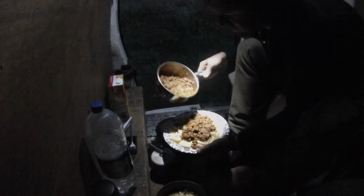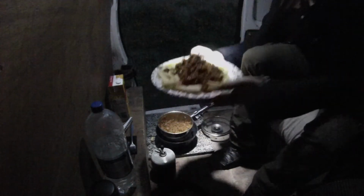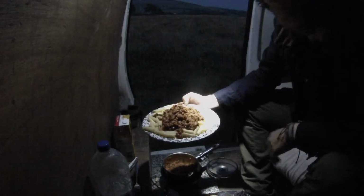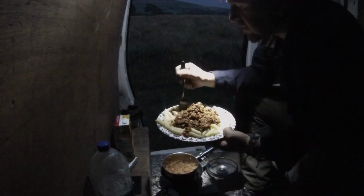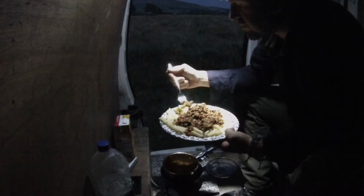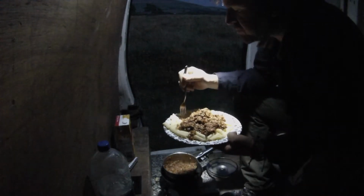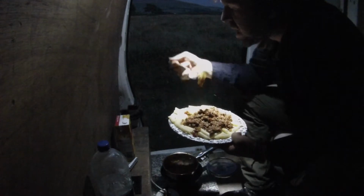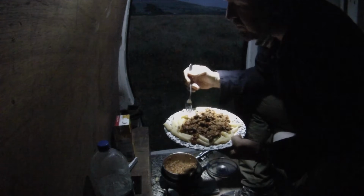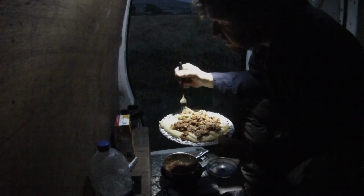Yeah, I was going to mix it together, but that kind of works. Look at that. Not bad at all. Let's see what it tastes like. That's really nice. And a proper meal. A proper meal. Which is kind of what you need out here.